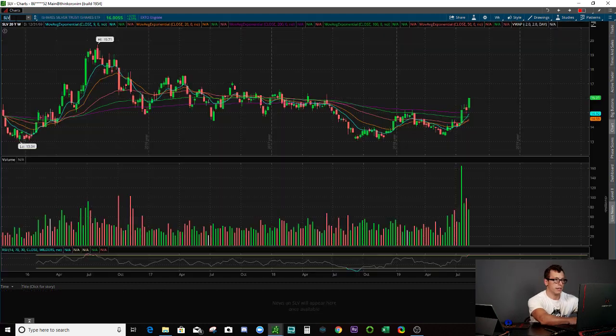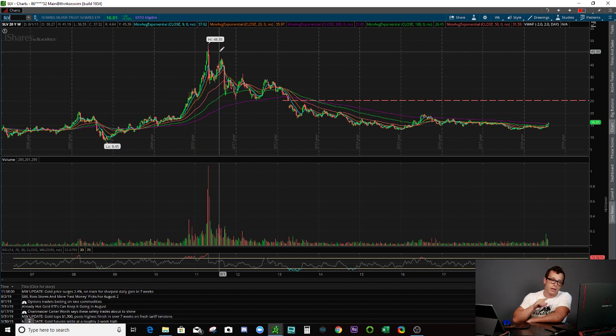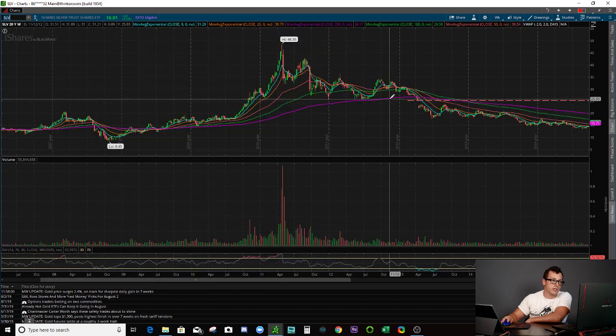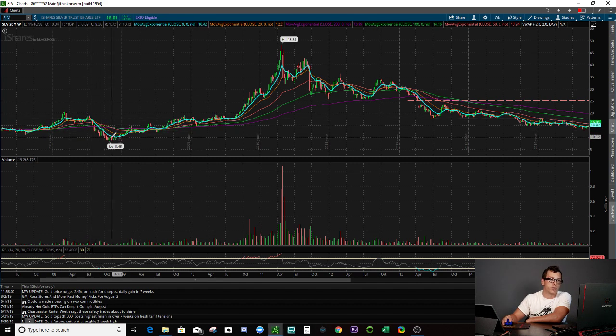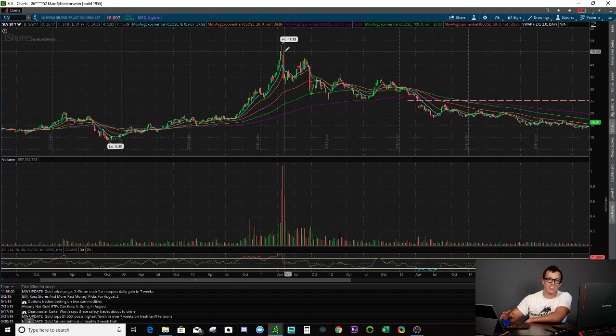So SLV is another ticker that I particularly like. It's a silver-based ETF. So let's take a look at what happened back in 2007, 2008. You're going to see that silver went through a really bearish move. And then afterwards, silver went flying up into 2010, very similar to what gold did.